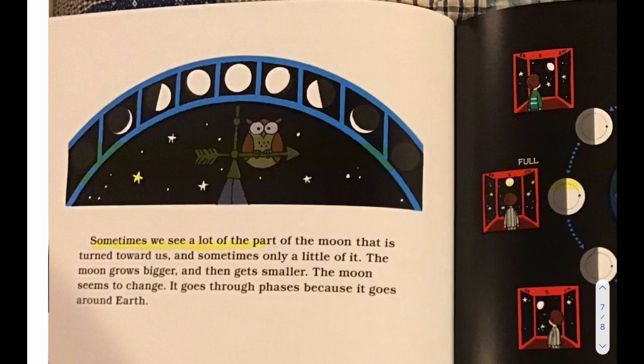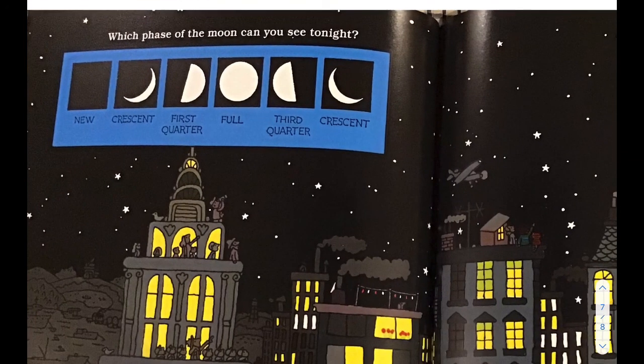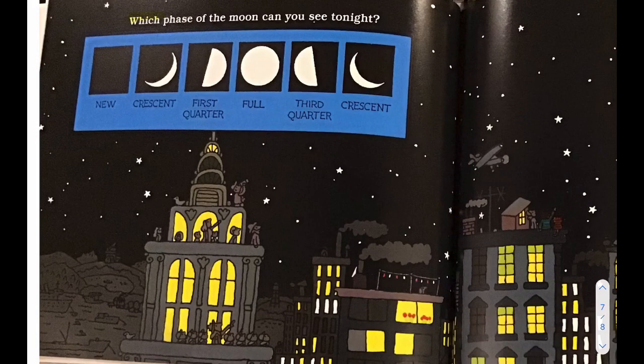Sometimes we see a lot of the part of the moon that is turned toward us, and sometimes only a little of it. The moon grows bigger and then gets smaller. The moon seems to change. It goes through phases because it goes around Earth. Which phase of the moon can you see tonight?